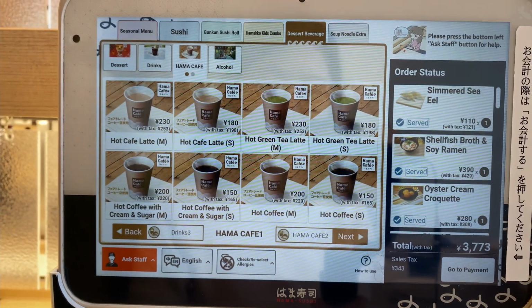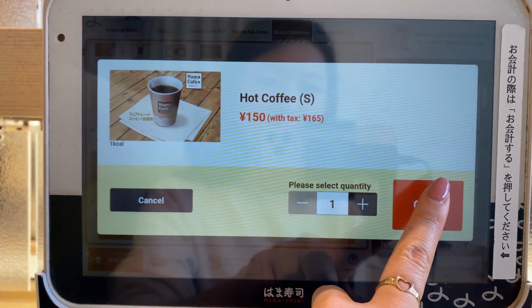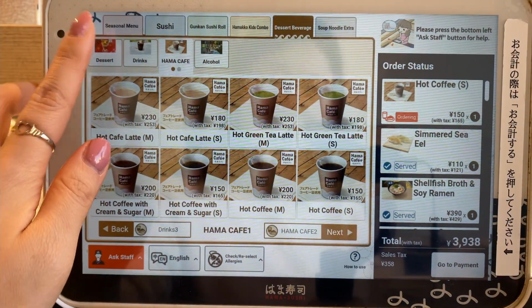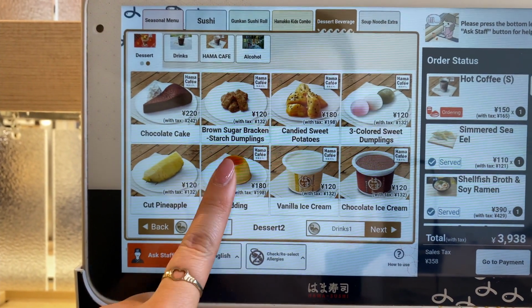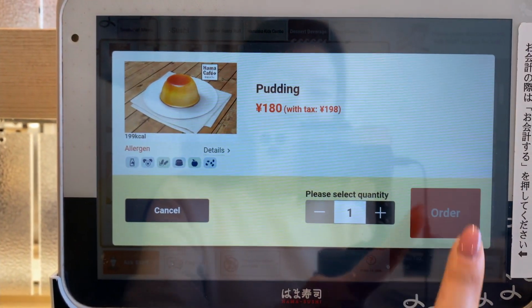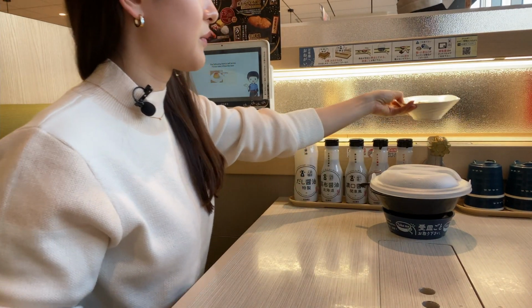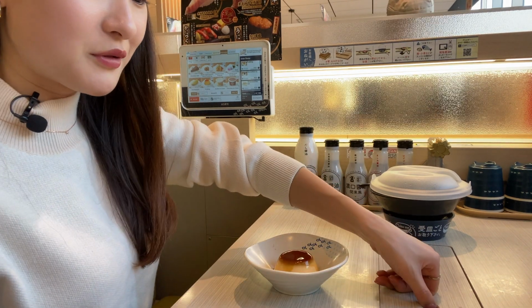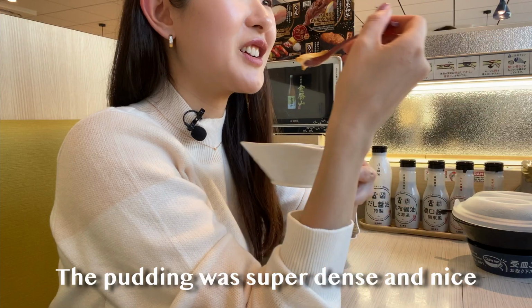Okay, I'm gonna have some coffee. Hot coffee, yes. Order, yes. And then with the coffee, I'm gonna be having some pudding. Oh, yes. Yeah. Pudding. Pudding. So we need a spoon. Yes. Here it is.